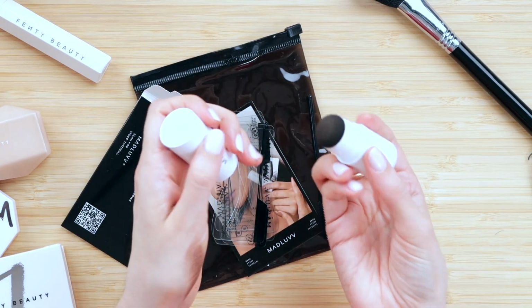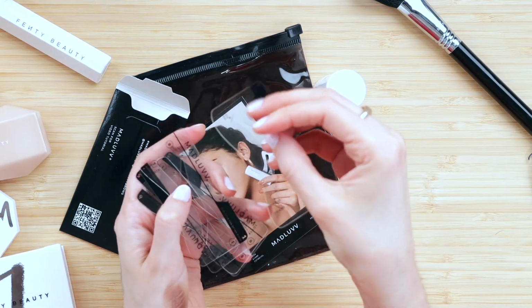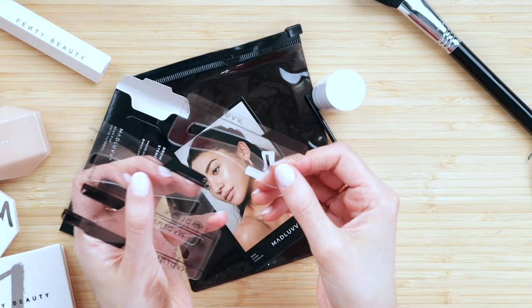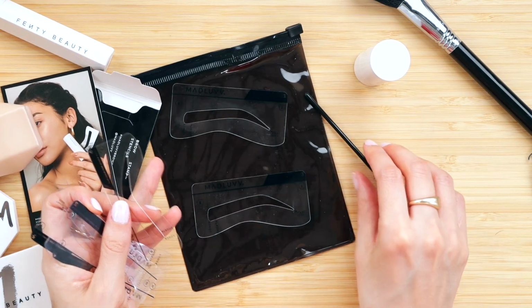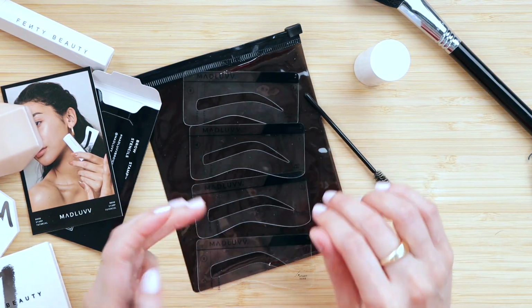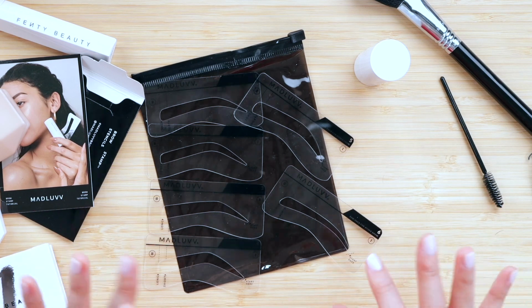I did try it on yesterday, so this is what it looks like, and you just tap it on. For my learning purposes, this is fantastic. I was going through the stencils to pick out a shape, and I settled on number 4. You see the number here in the corner. This is number 3. This is number 1. Make some room. Number 1, number 4, number 2, 5, and 6.